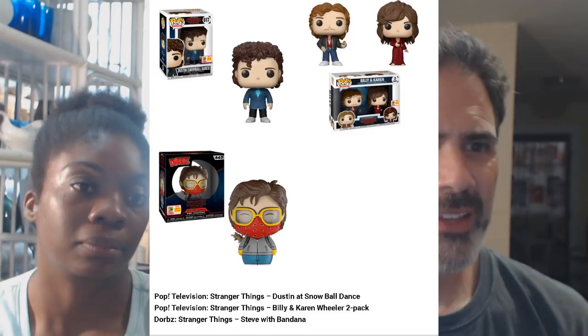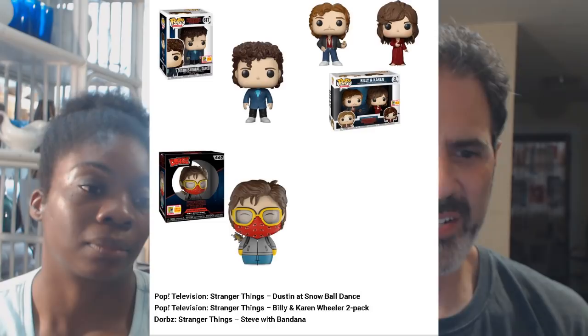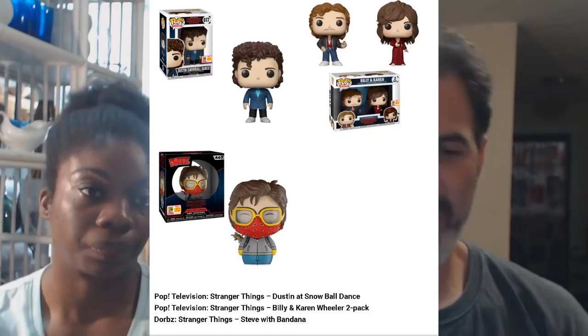Starting off with Stranger Things, they get a Bill and Karen 2-pack. They have Dustin from the Snowball Dance. And who is that? Steve with bandana. Nothing we're interested in. But you might be. My guess is a lot of that will end up at Hot Topic. Yeah, they get a lot of the Stranger Things stuff. And Target gets a lot of Stranger Things exclusives. Yeah, Target gets a lot of things they shouldn't.